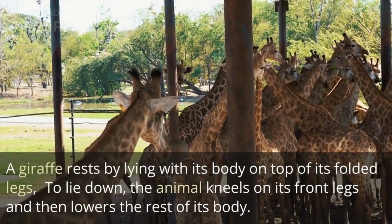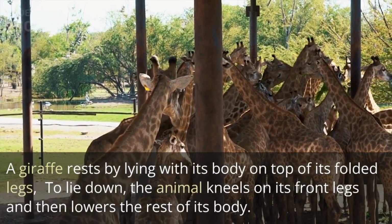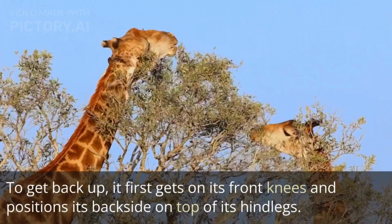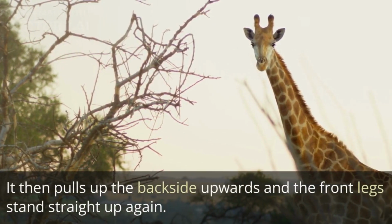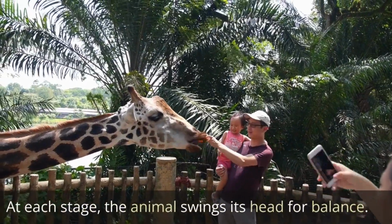A giraffe rests by lying with its body on top of its folded legs. To lie down, the animal kneels on its front legs and then lowers the rest of its body. To get back up, it first gets on its front knees and positions its backside on top of its hind legs. It then pulls up the backside upwards and the front legs stand straight up again. At each stage, the animal swings its head for balance.